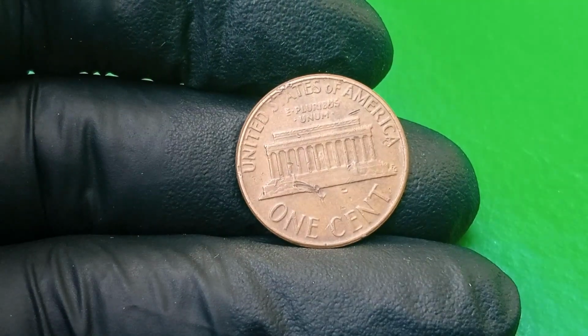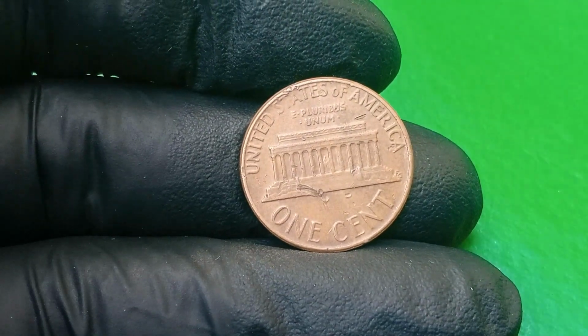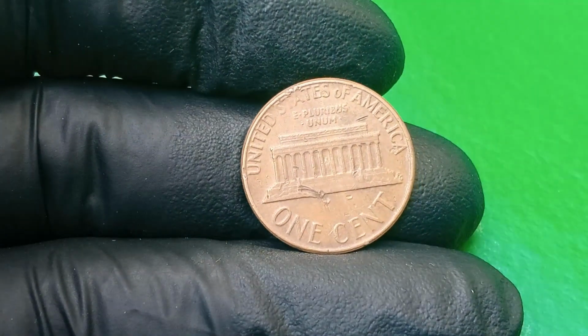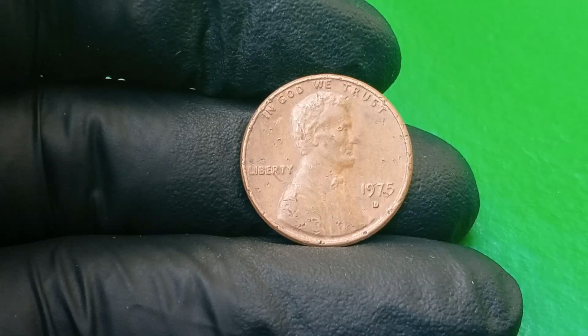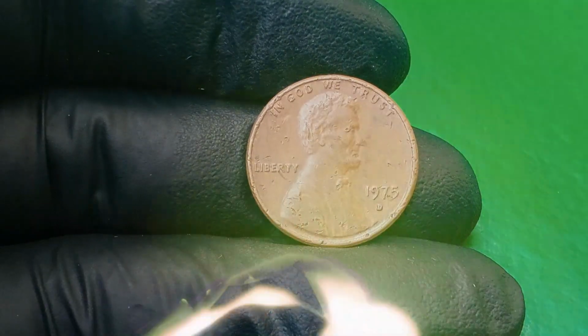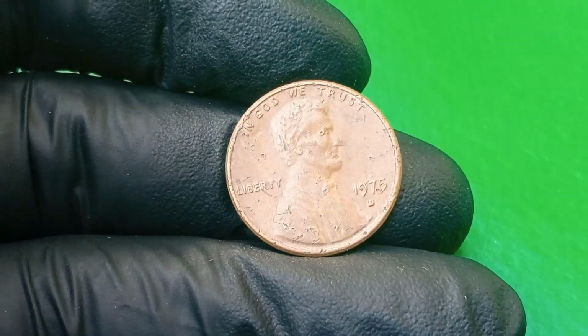truly exceptional. For those who might be inspired to start collecting or simply want to understand the extraordinary, the tale of the 1975 D penny serves as a compelling reminder that the smallest items can hold the greatest stories, and that sometimes, imperfections are the most valuable treasures of all.